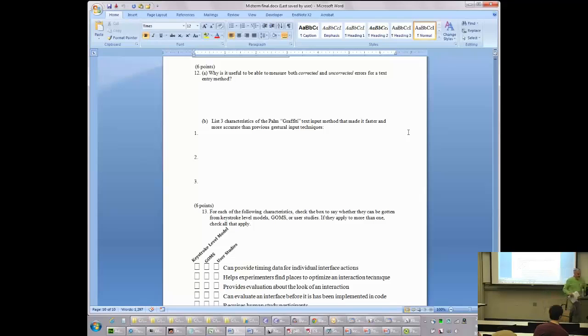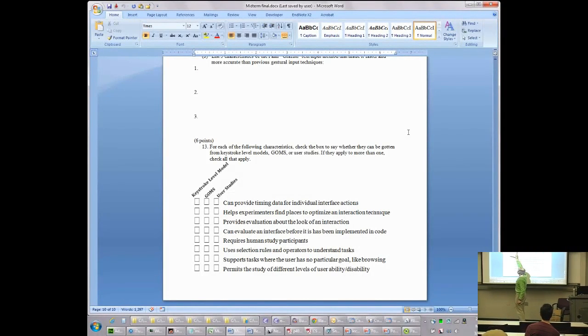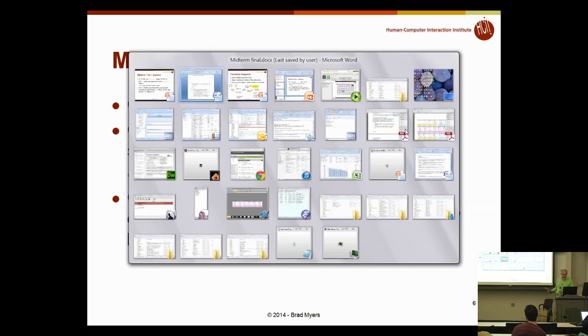Almost everybody got a few of these wrong. There were 24 little boxes, and this was 6 points, so they were 1/4 of a point per box. So I just summed up the number of boxes you got wrong and divided by 4. Some people had no idea what these were, even though we went over these models in 2 different lectures. We talked about them in both lecture 11 and lecture 13, if you want to go back and check. There was a whole bunch of talk about both GOMS and the keystroke model.